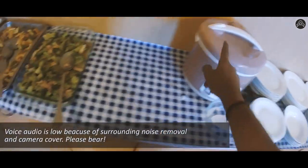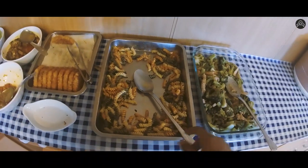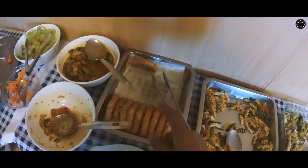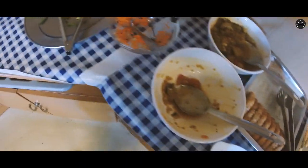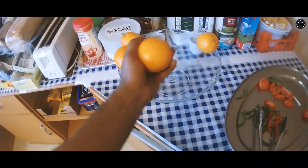We have here rice, vegetable and pork maybe. I don't know what this is called. Fish fillet. Fish curry. Dal, pulse, some salad and orange.